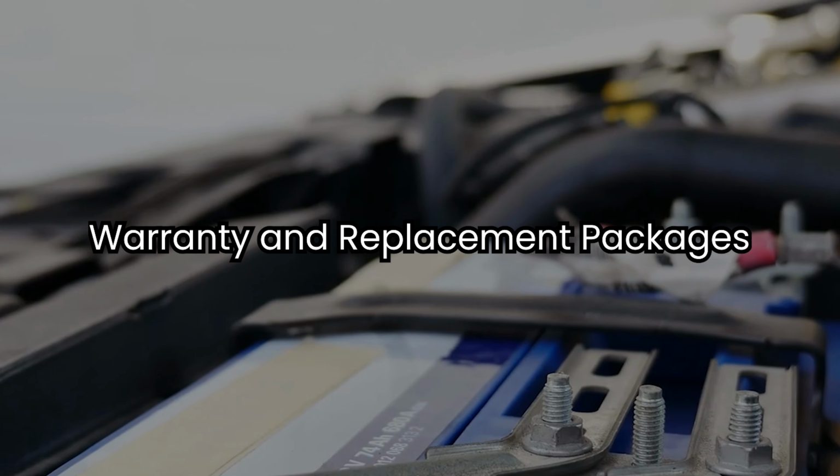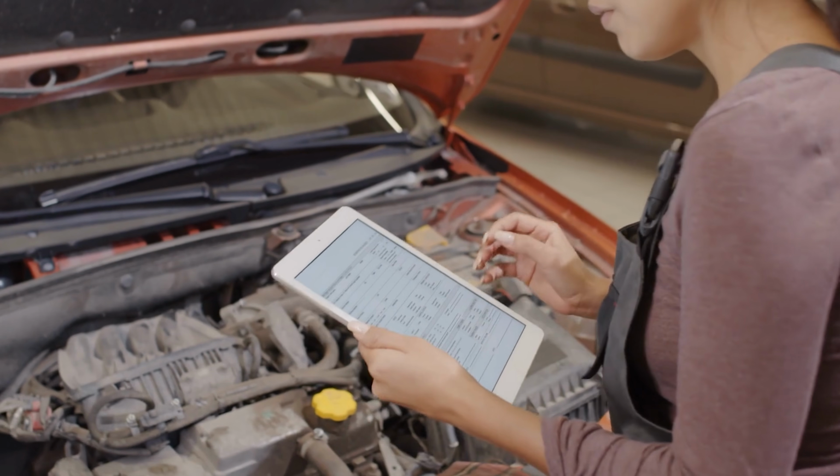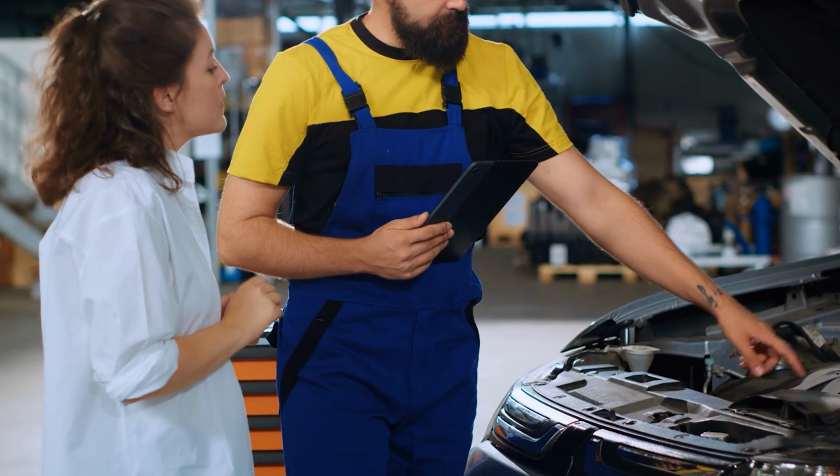Another thing to look out for is warranty and replacement packages. Some replacement batteries come with extensive warranties, which can provide peace of mind, but may also increase the overall cost. Always check what's included in the price when comparing options.